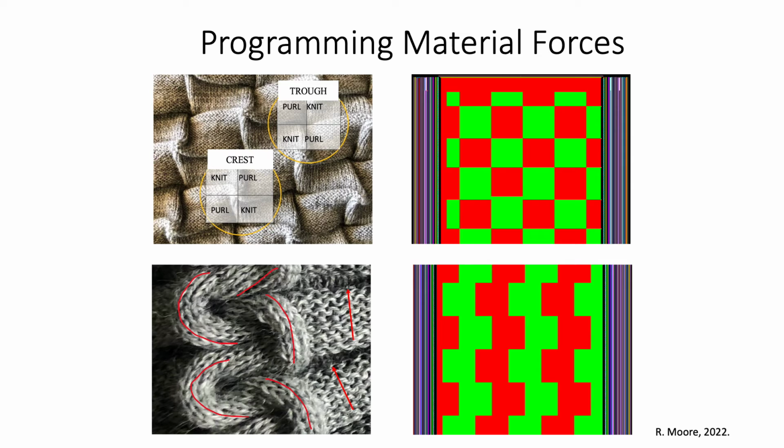Digital programming of these knitted grounds uses a linear grid setup. However, the virtual coding decodes as physical form, and the built on-screen surface is activated into folds and twists as it is released from the knitting machine.